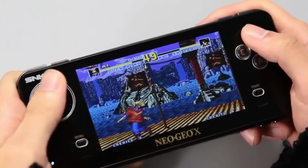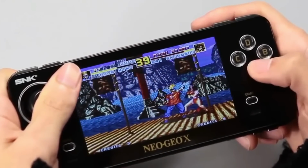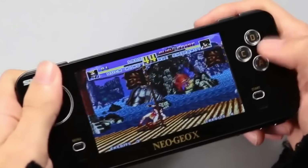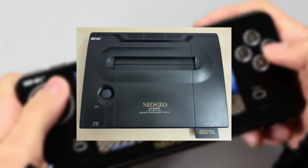On the whole, the Neo Geo X has its heart in the right place, aiming to bring the Neo Geo experience to a wider audience. It falls short in several critical areas. For those truly wanting to relive the Neo Geo glory days, a second-hand AES console might still be the better option.